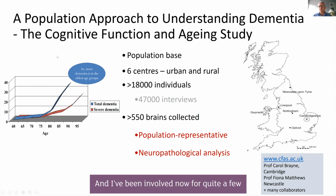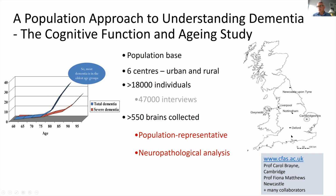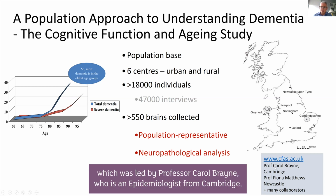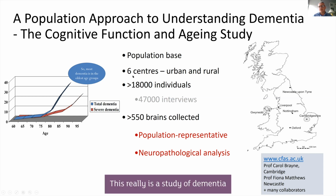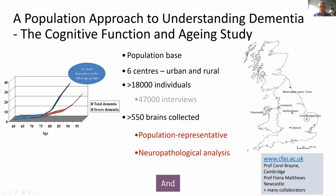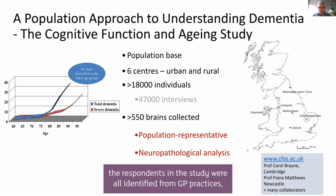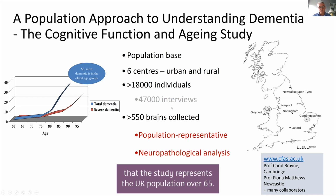And I've been involved now for quite a few years with a study called the Cognitive Function and Aging Study, which was led by Professor Carol Brain, who's an epidemiologist from Cambridge, working with Professor Fiona Matthews, who's a statistician. And this really is a study of dementia and frailty in the UK population based on urban and rural areas. And the respondents in the study were all identified from GP practices. And so a lot of work's been done to show that this study represents the UK population over 65.